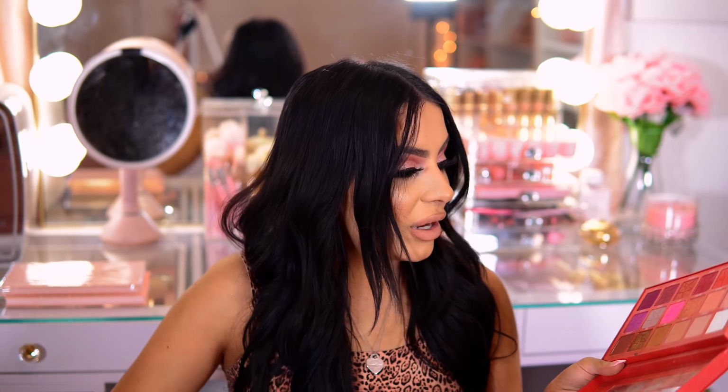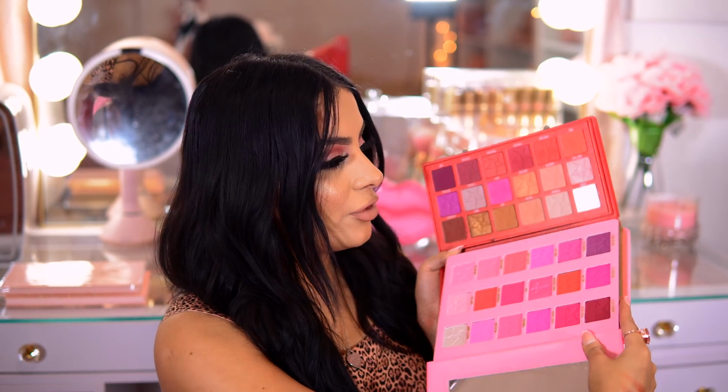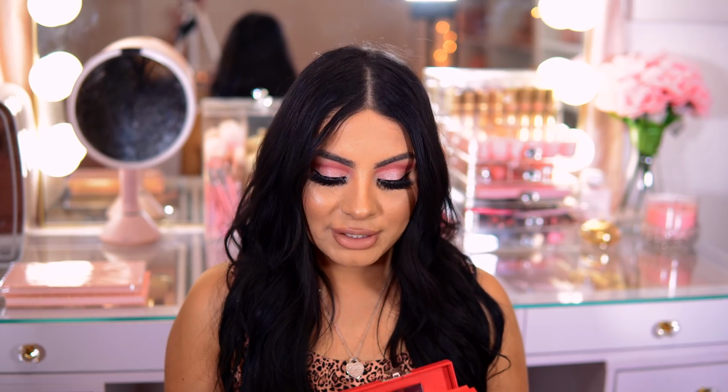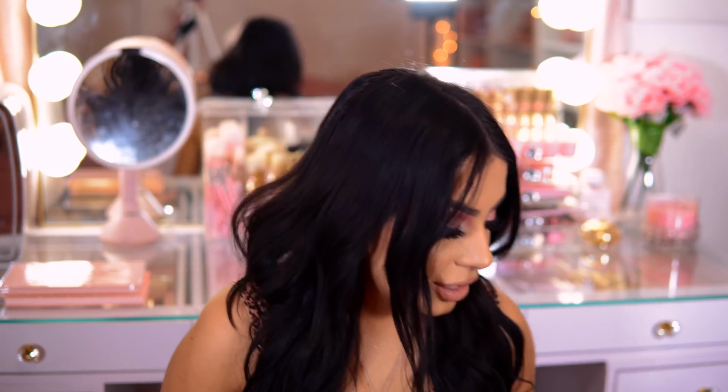I know the Blood Sugar has more neutrals in it, but I feel like it has that coral and that fuchsia that really make this palette unique. I feel like I have those colors in this palette. There's purple in this palette, there's coral. I just don't think that I need the Blood Sugar palette anymore. And I know this was a cult favorite for a lot of people, but I'm decluttering it. And we are keeping only the Pink Religion palette.